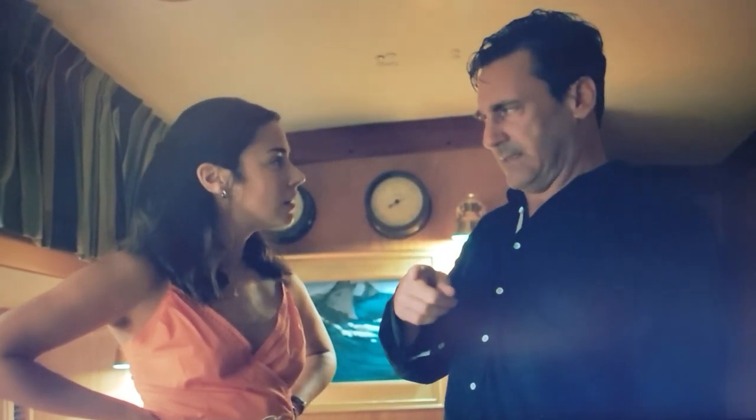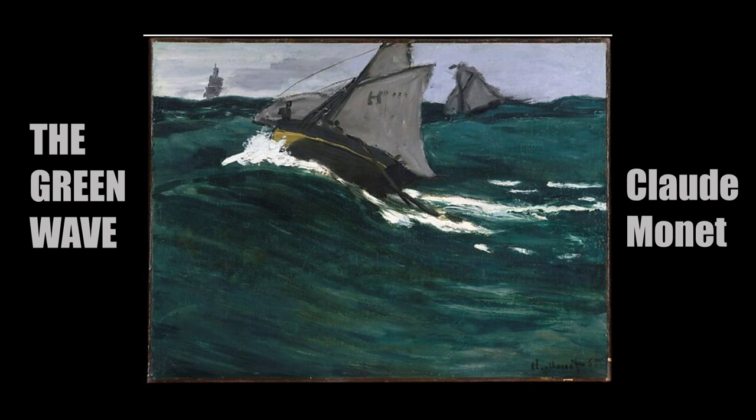The characters are in a boat now, and just lurking in the background there is a beautiful painting hanging on the wall of the boat. This is The Green Wave by Claude Monet, another very talented artist. Again, people might think of Monet for his water lilies and other works, but I like how this movie shows different artists in the different styles they have available.